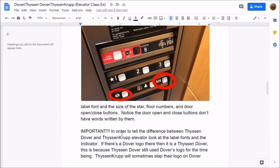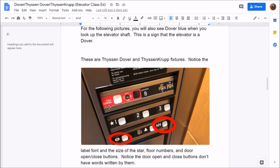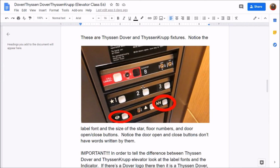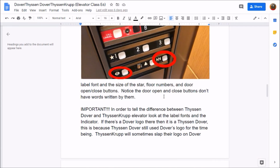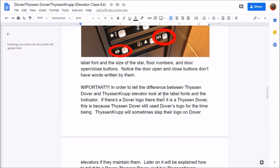And here is how you're going to tell the difference between Thyssen Dover and ThyssenKrupp, because these fixtures can appear on Thyssen Dover and ThyssenKrupp elevators. On these buttons up by the indicator, it may say Dover. It may say ThyssenKrupp. So it could be either one. If it says Dover and has these label fonts on them, it is a Thyssen Dover. And a good way to confirm is to find out when the building was installed. If the building was installed between 1999 to 2001, it is most likely a Thyssen Dover.